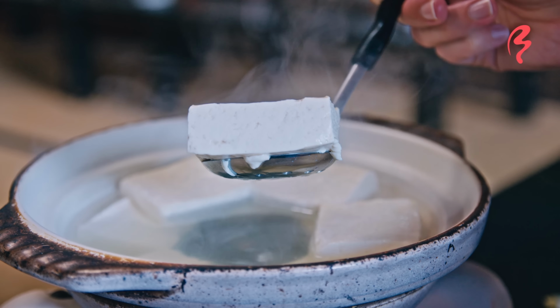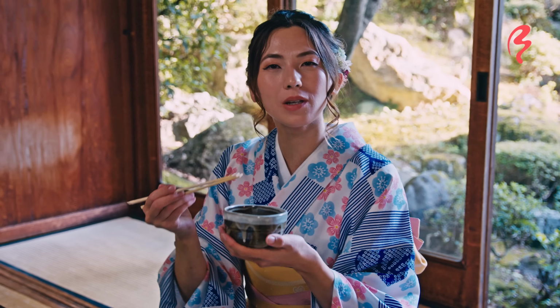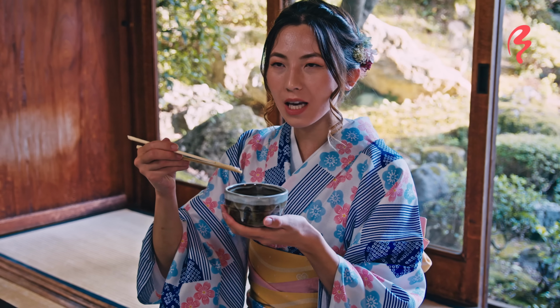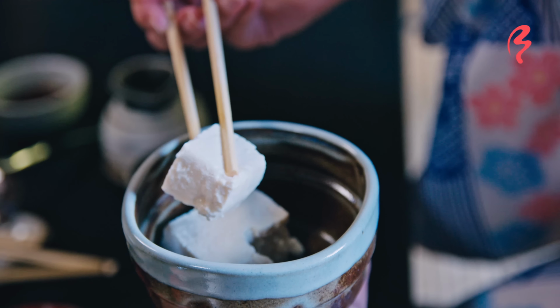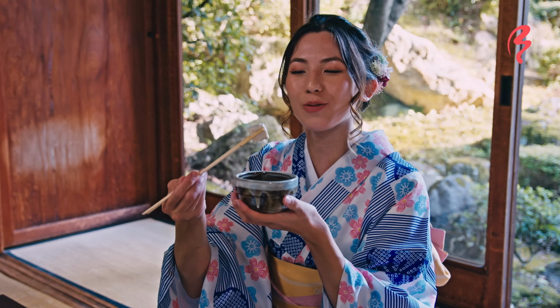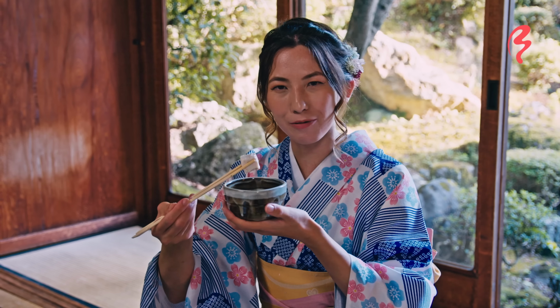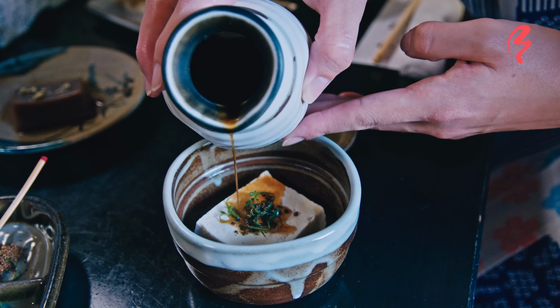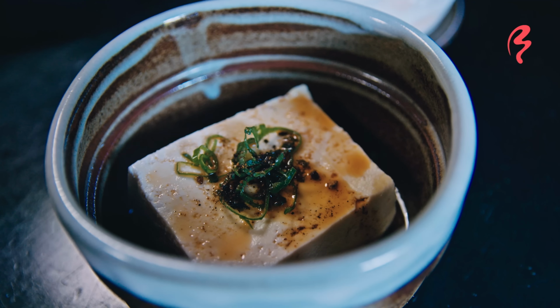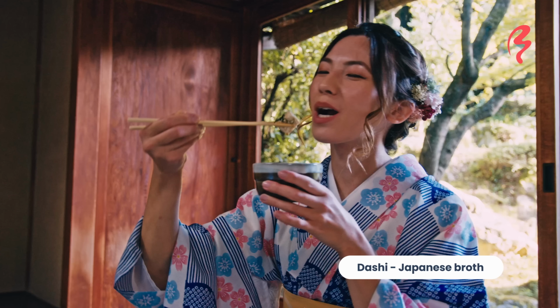I understand. Since this is completely handmade, the texture feels a little bit rougher. I think for people who come from abroad, I don't think you'd find that it has a ton of flavor. It does mostly taste like soybeans. Next, I'm gonna try it with their famous dashi. Here we go.